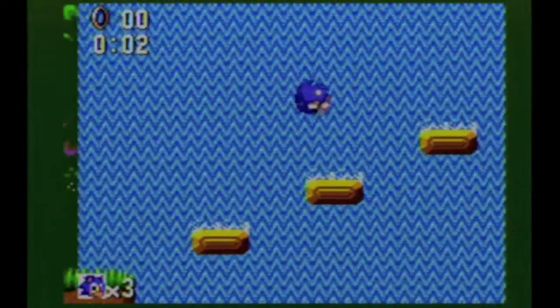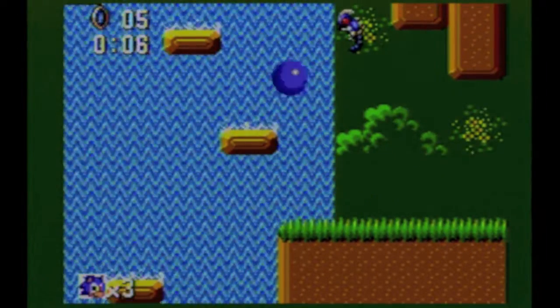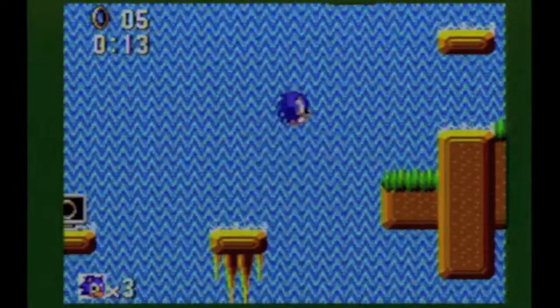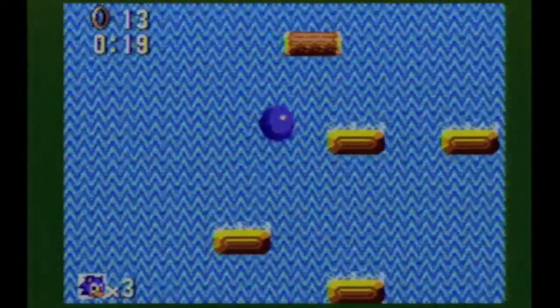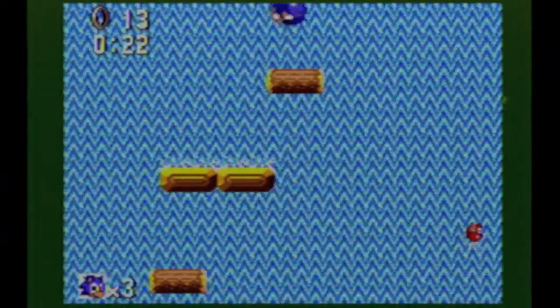Now here's a level that I think is actually rather cheap, that they did fix up a bit on the Game Gear version. If you've played Contra, you'll know what I mean. You can actually die from falling off the screen, even if you've scrolled just barely past a platform that you would have otherwise landed on.